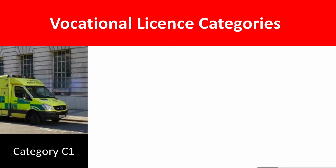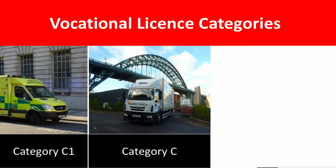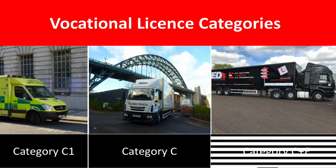Category C1. This is a rigid vehicle of up to 7.5 tonnes. Common examples of this type of vehicle are ambulances, horse boxes and skip wagons. Category C. This is a rigid vehicle of up to 32 tonnes. This covers a huge range of vehicles on the road, from a 10-tonne scaffolding wagon to a 32-tonne tipper truck.